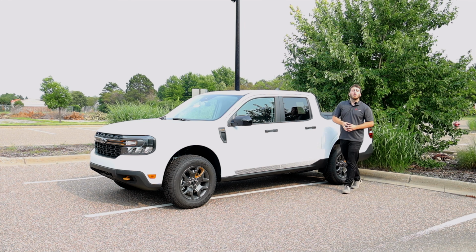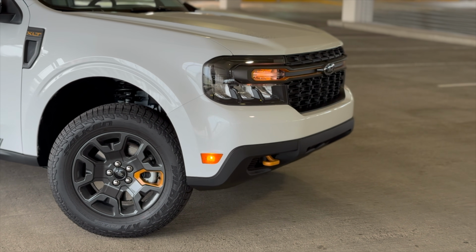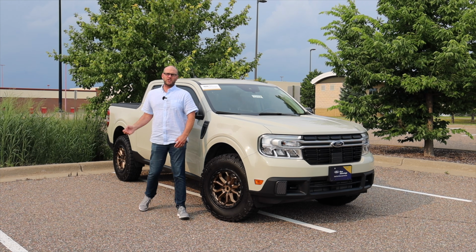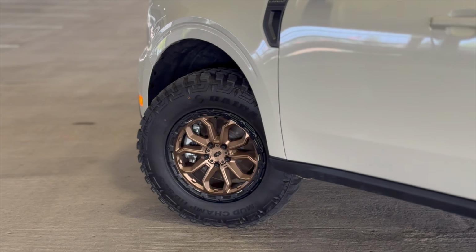This is the 2024 Ford Maverick Tremor, a $3,495 option that turns this baby truck into the ultimate off-roader. Or does it make more sense to pick up a Maverick FX4 and make it your own off-road buggy?